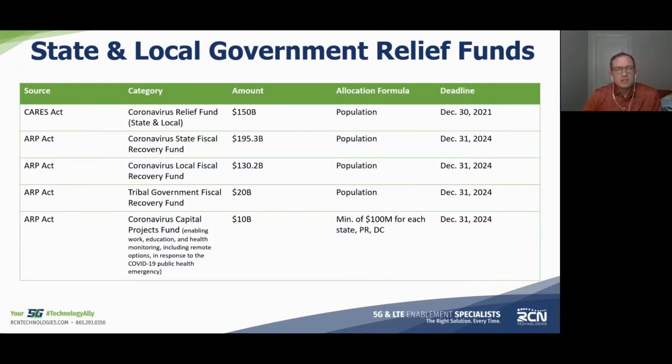Yeah, thanks, Mike. So if we think back to last May, that's really when the first big package came out, the CARES Act. Everybody's been talking about that. So if we look at state and local government specifically, I put together this cheat sheet chart really to look at all of the funds that have come out for state and local governments. On this slide specifically, if you go back to the CARES Act, we have the Coronavirus Relief Fund.